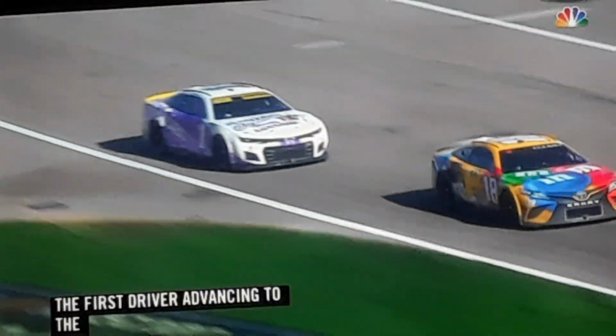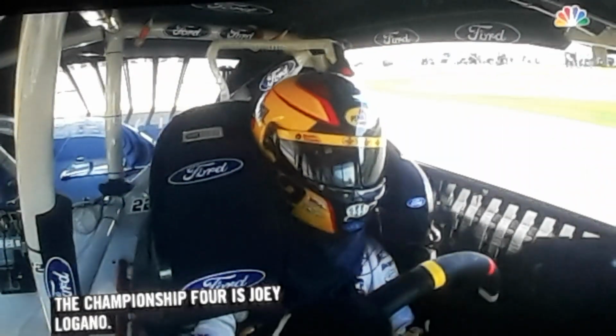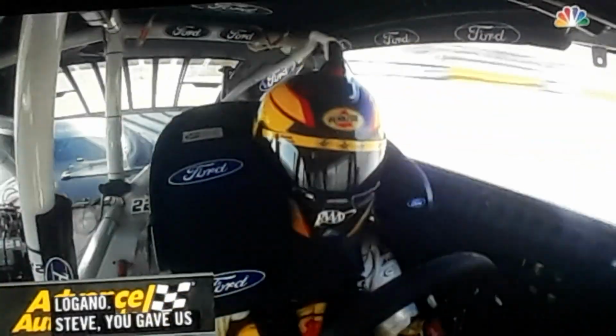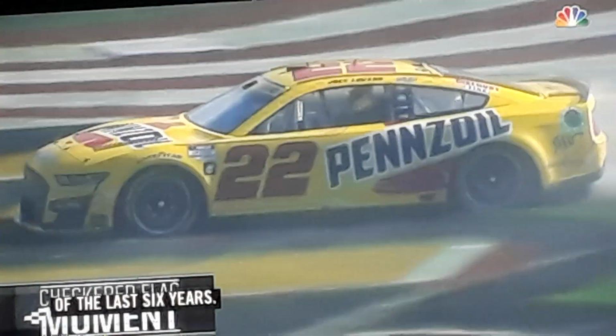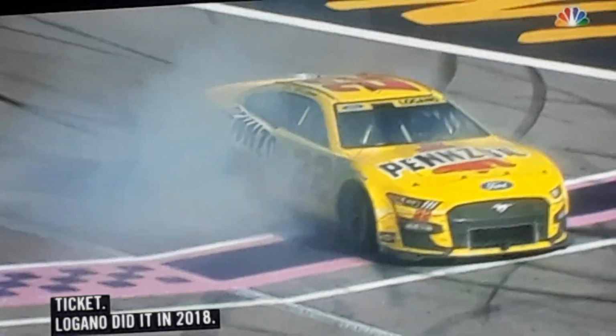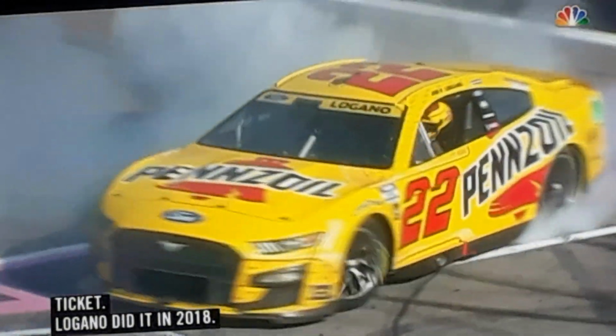Steve, you gave us the stat earlier. The winner of this race has gone on to win the championship 3 of the last 6 years. Joey Logano just punched his ticket. Logano did it in 2018. This checker flag all brought to you by Advanced Auto Parts. We saw the emotion of Joey Logano.